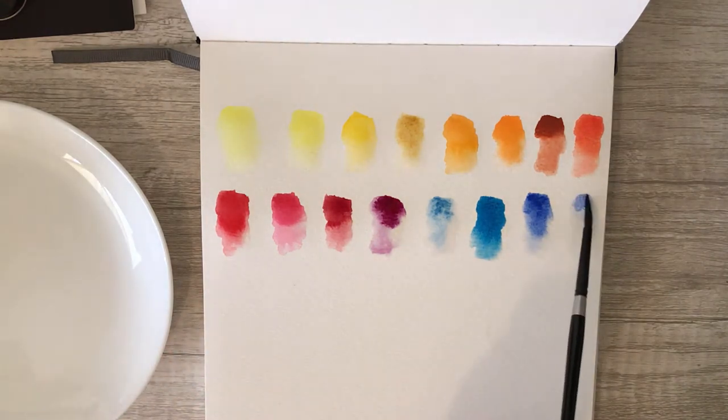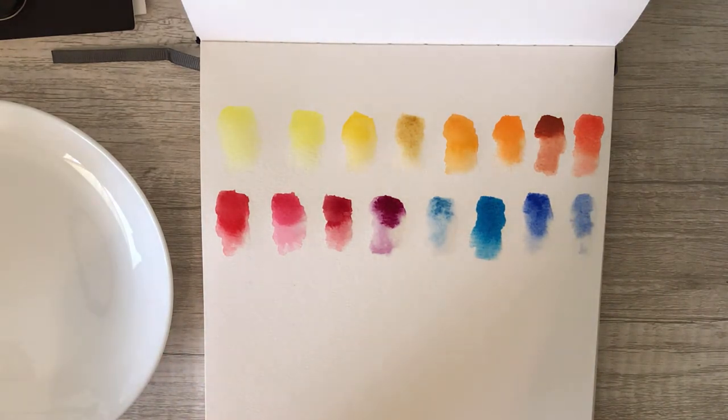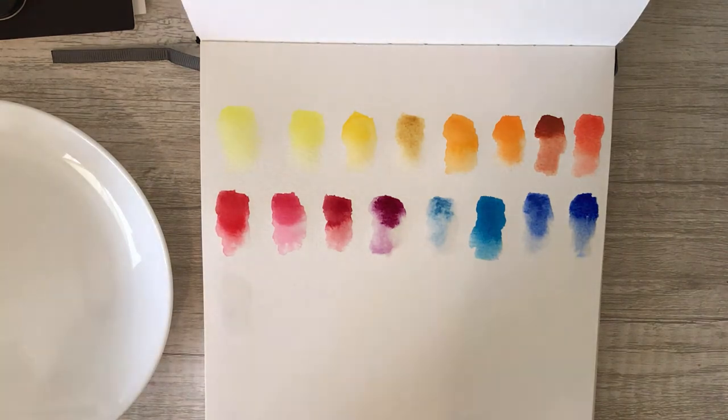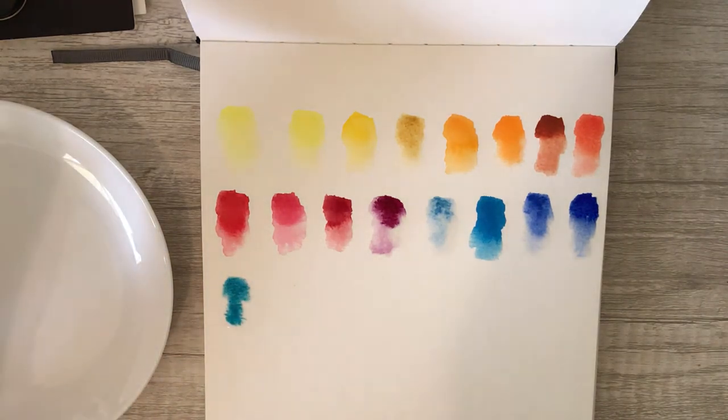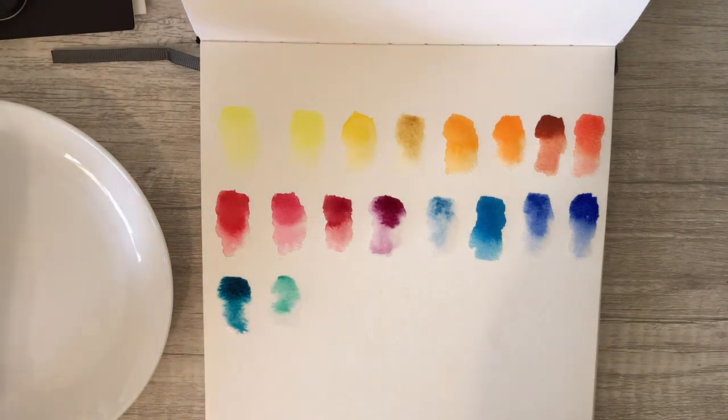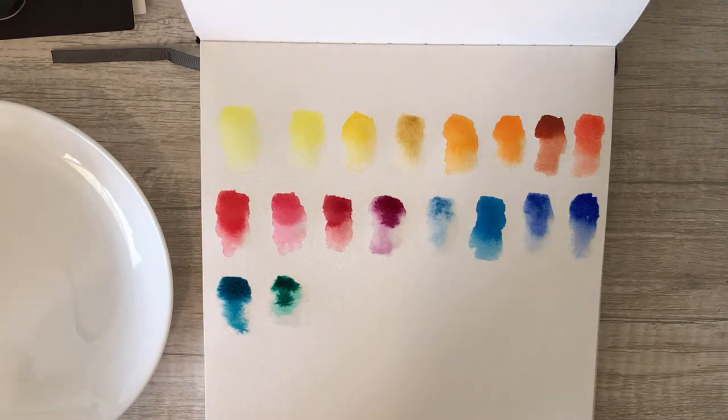I had a lot of fun swatching the White Nights paints, actually. They're really vibrant. When I saw them on the swatches, I knew I was really going to enjoy them while I was painting. The yellows look fluorescent. They really jump out at you. Not that yellow is my favorite color, but I can appreciate the vibrancy of the White Nights paints.